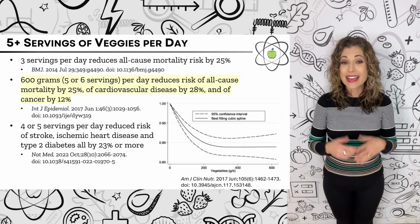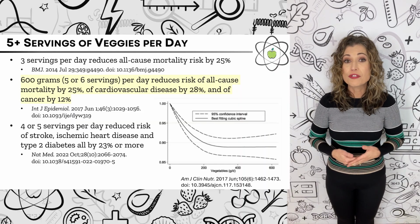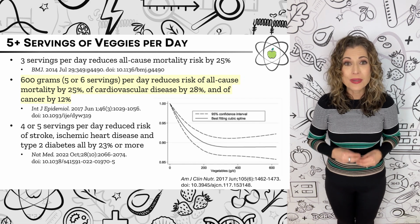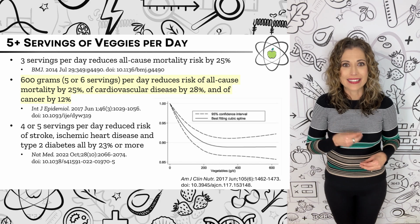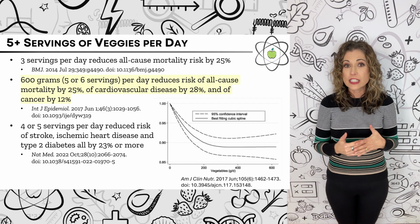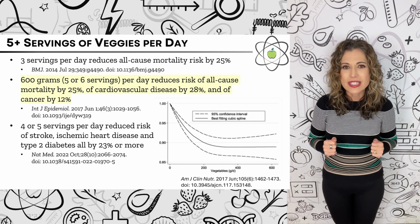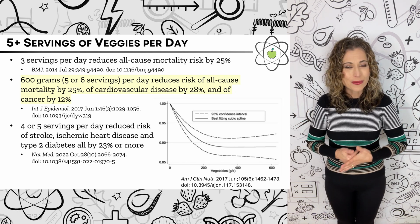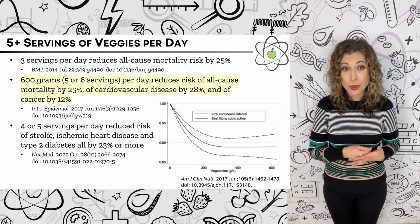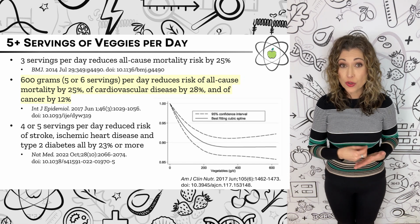There's huge benefits to be had from eating more vegetables. Let's look at how much benefit from how many servings. A 2014 meta-analysis showed that just 3 servings of vegetables per day reduced all-cause mortality risk by 25%. A 2017 meta-analysis showed that 600 grams of vegetables daily, which translates to 5 or 6 servings, reduced all-cause mortality risk by 25%, cardiovascular disease risk by 28%, and cancer risk by 12%.